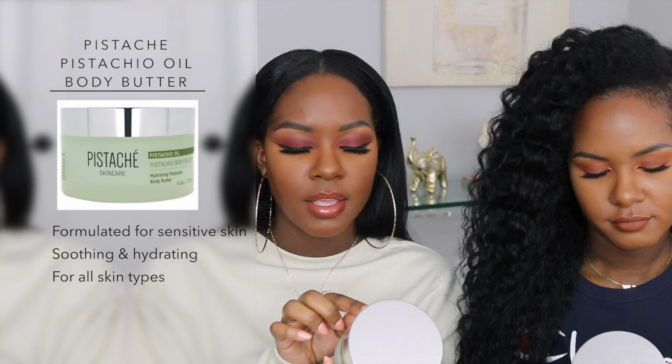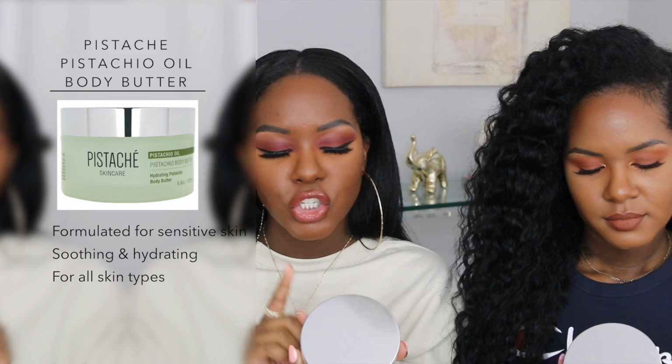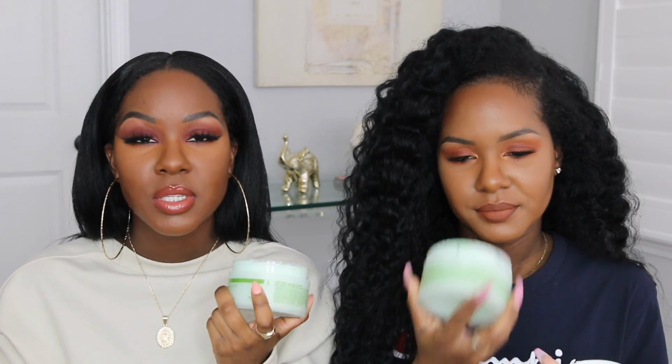Pistache. I think it's Pistache because it has a thing at the top of the E. Yeah. And this is a pistachio body butter. It has pistachio oil in it, and it says it's a hydrating pistachio body butter. When I tell y'all this is almost a dupe for the Bum Bum cream, it's almost identical to the smell, but this is just more pistachio, obviously, because it's mainly pistachio in this. It looks like pistachio ice cream, but it smells like a pistachio cookie. Like, it smells so bomb.